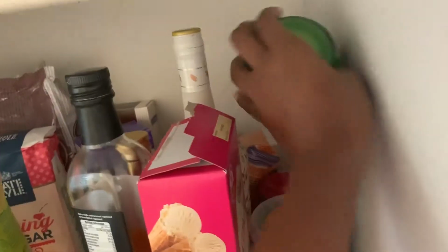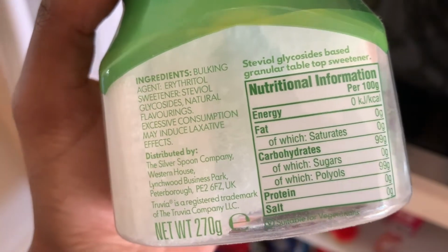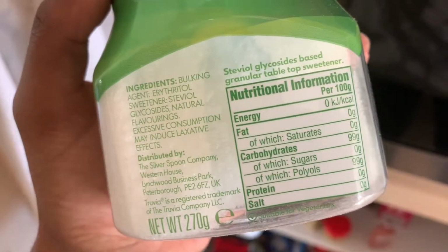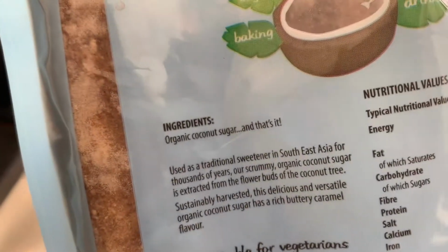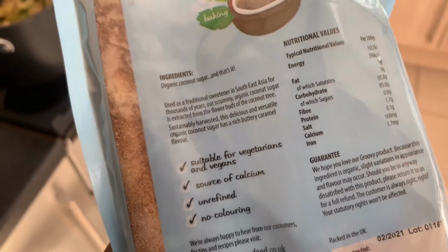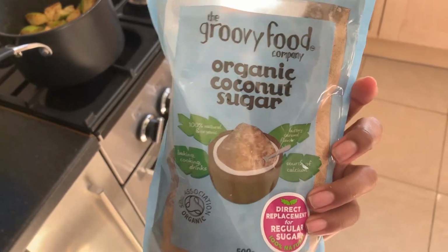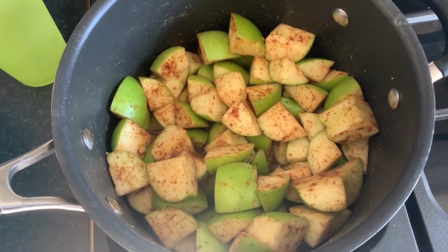What I do actually just have is some of this, what's it called, Truvia stuff, like bulking agent. That's quite a few ingredients. Let's see how many are in our coconut sugar. We have organic coconut sugar and that's it. So yeah, we definitely went for the right option with this. I'm gonna open it and give it a little sniff and a little taste whilst those do their thing.